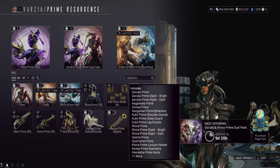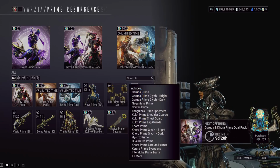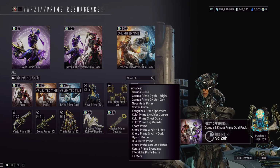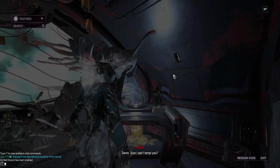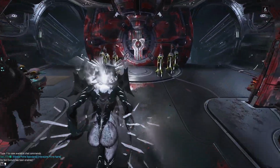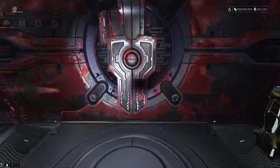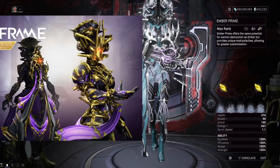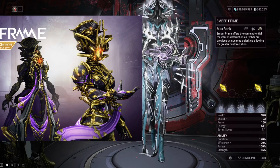Okay, so let's go over the stuff that's coming back. And yeah, Khora and Garuda have not been vaulted for that long, so they're bringing these back really quick. All right, so for Khora Prime, we have the Hystrix Prime pistol and the Dual Cleavers sword. As far as her accessories, you got a special helmet and a special Kavat armor, and there's also a special emote too we can show.